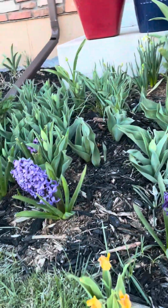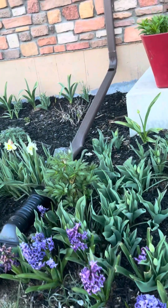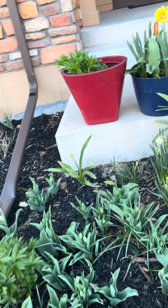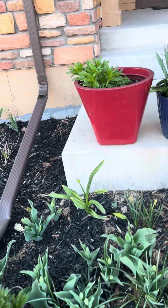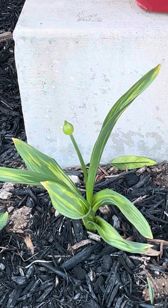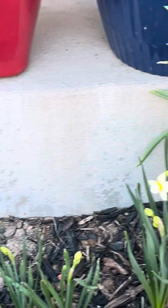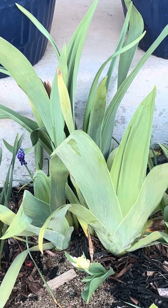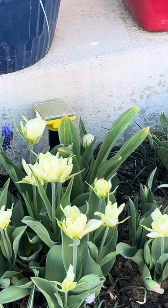But boy, really, look at just the hyacinths. This is definitely a good location for hyacinths. They seem to just adore it. Back here, I think it's an allium with variegated foliage. We've got some full bearded iris coming up from last year, and then there's another one kind of poking around there. That was a new one I put in.